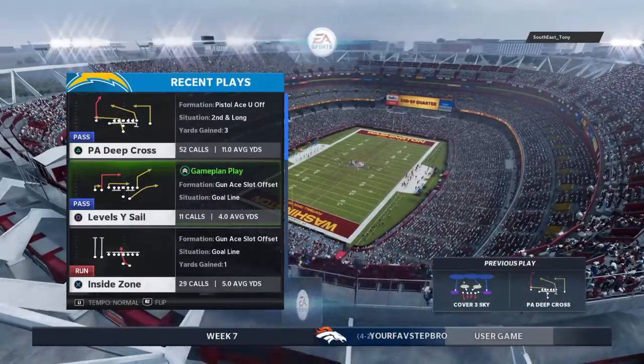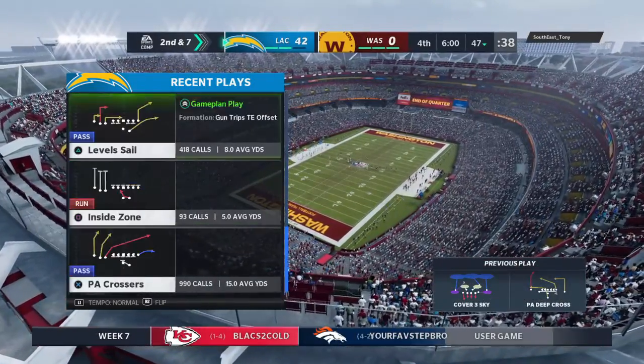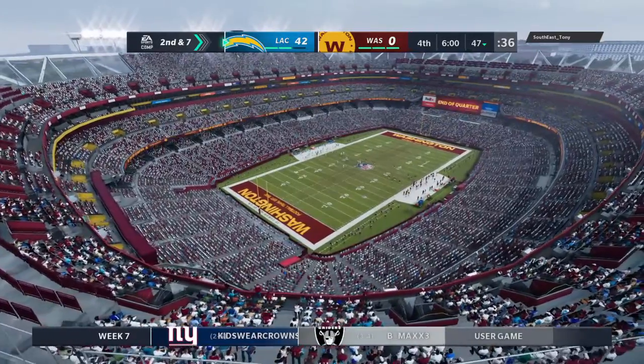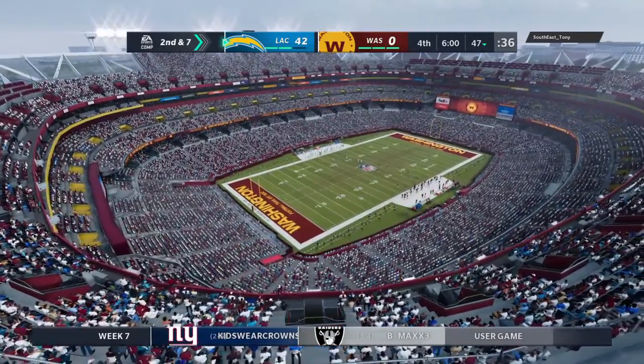And they're not going to get to the line to run another play. So we will switch ends as the third quarter has come to a close. This is the National Football League on EA Sports.